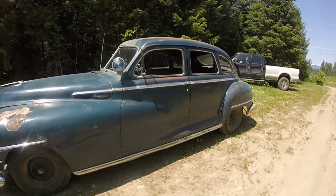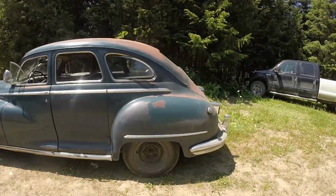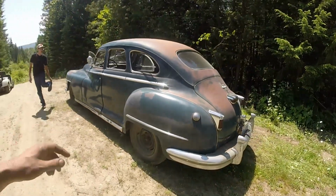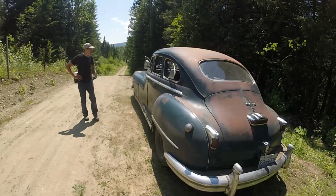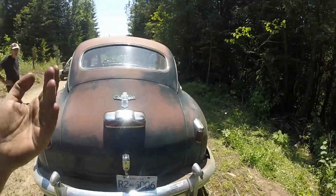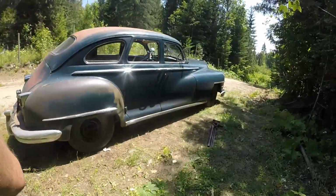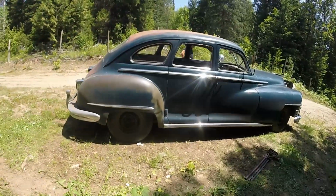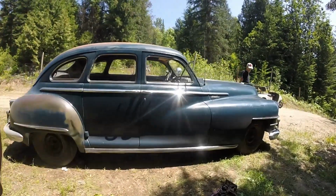We went on about a 20 minute, almost half hour drive, and she hardly skipped a beat till the end when the battery died because, well, it's not charging. So that's probably the main reason I'm not just driving this home today. And the brakes are still a little iffy. We just got front brakes, kind of.